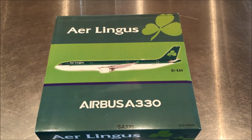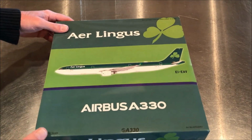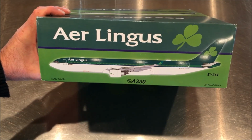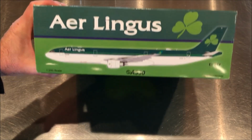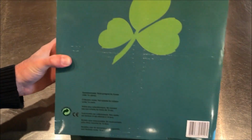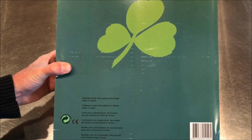Gemini usually has a bit more of the tilting of the gears and some other lights and things like that, which I think are nice and an improvement over Aviation Retail Direct. This is going to be ARD2043 is the model number. So let's have a look at the box here. Nice shamrock there.